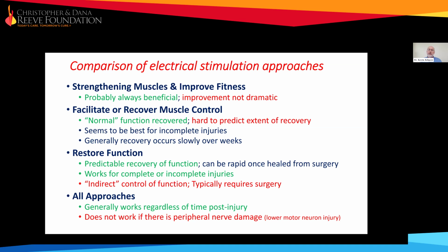For strengthening muscles and improving fitness, I combine those things. Exercise fundamentally is basically probably always beneficial. The improvement is often not dramatic, it's fairly slow, but still that is to keep your muscles moving, to maintain range of motion. All of those things are beneficial for a variety of reasons from a health standpoint, and also to participate in any of these other types of treatment.